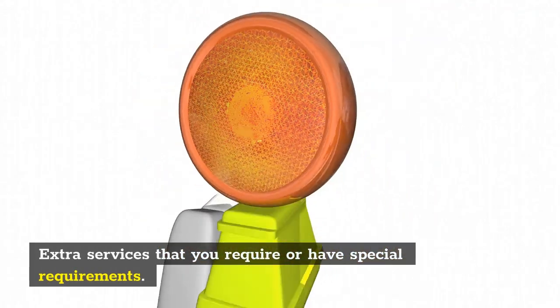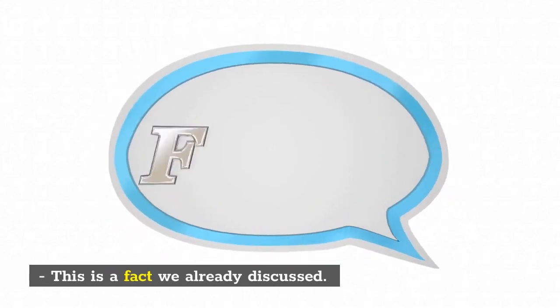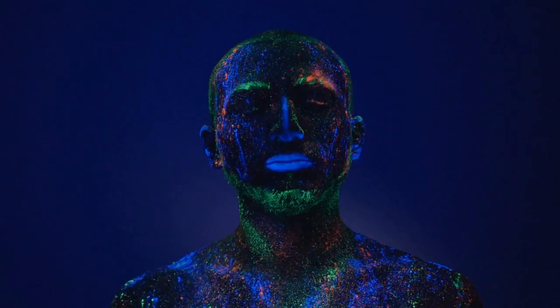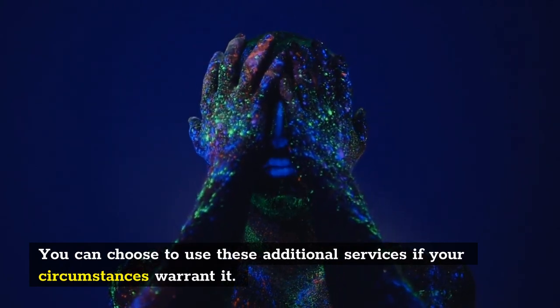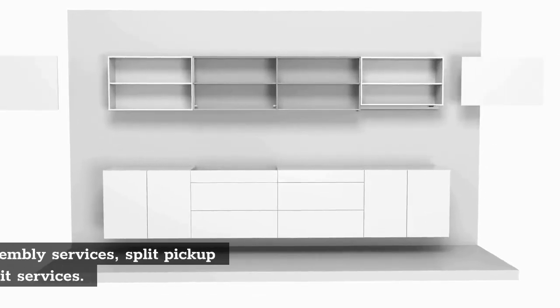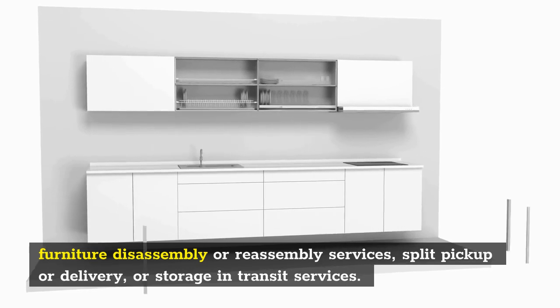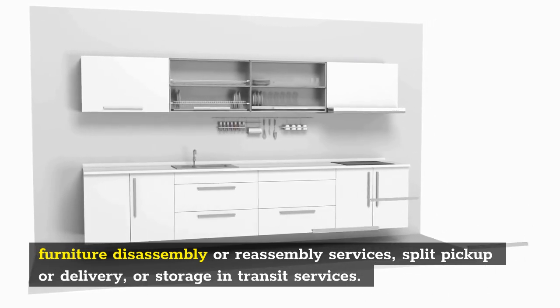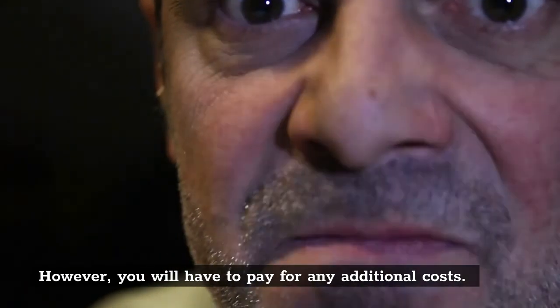Extra services that you require or have special requirements. This is a fact we already discussed. You can choose to use these additional services if your circumstances warrant it. It's possible to make your move more stress-free and easier by using the packing and unpacking, furniture disassembly or reassembly services, split pickup or delivery, or storage and transit services. However, you will have to pay for any additional costs.